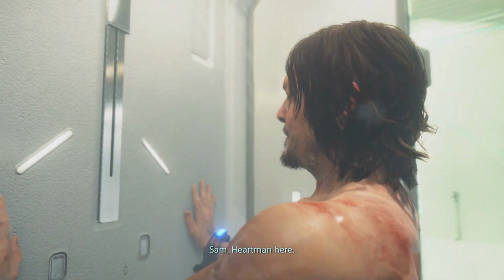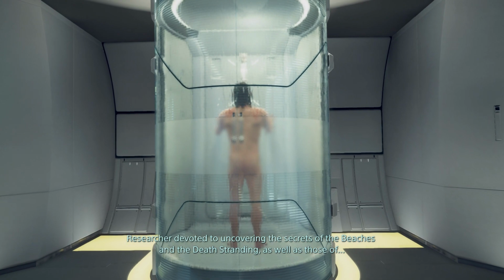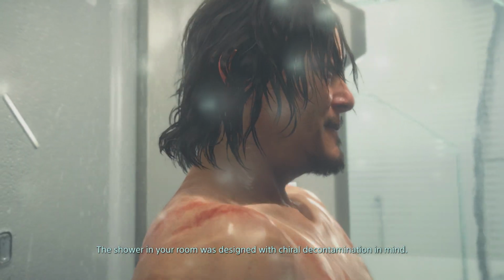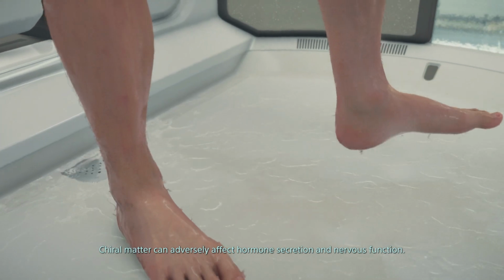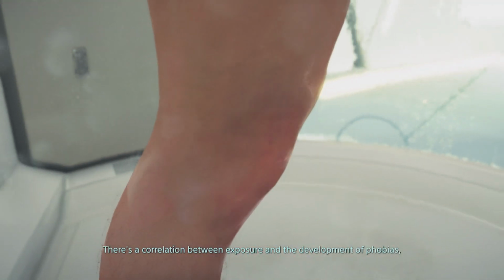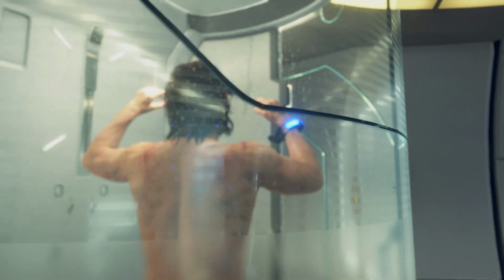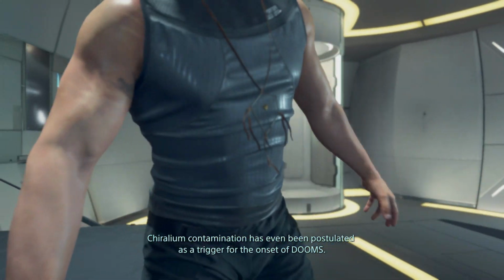Sam, Hartman here. Researcher devoted to uncovering the secrets of the beaches and the Death Stranding, as well as those of Dooms and Repatriates. The shower in your room was designed with chiral decontamination in mind. Chiral matter can adversely affect hormone secretion and nervous function. There's a correlation between exposure and the development of phobias, as well as, in extreme cases, violent and suicidal impulses. Chiralian contamination has even been postulated as a trigger for the onset of dooms.